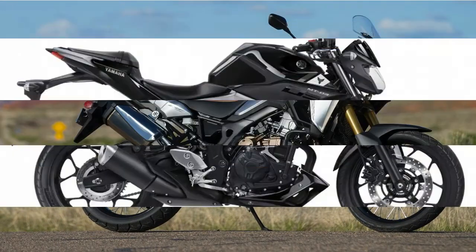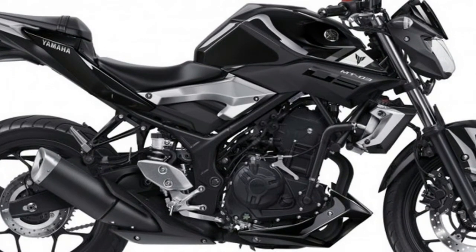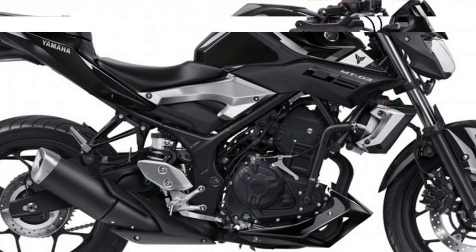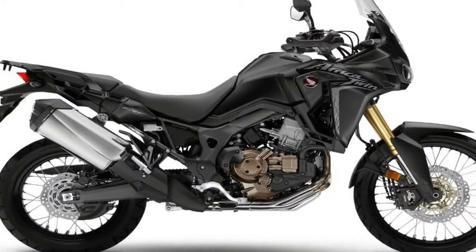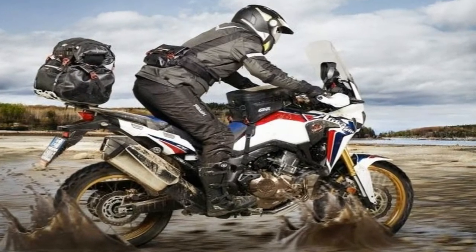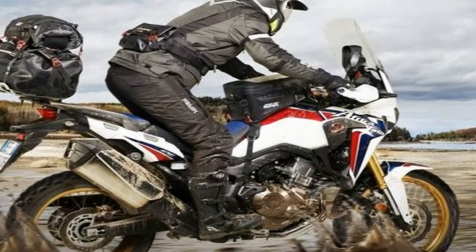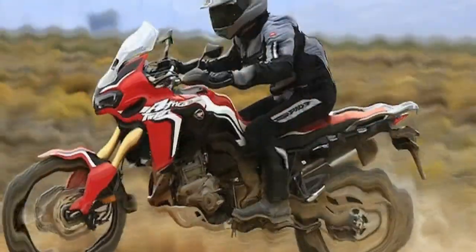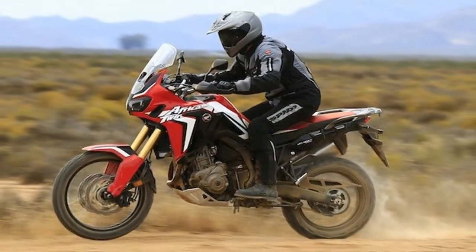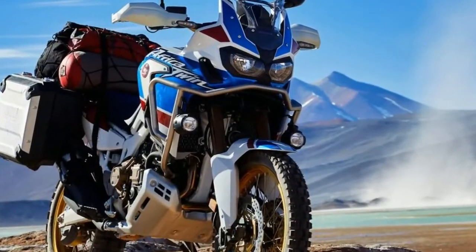When the CRF1000L Africa Twin was introduced in 2016 as an homage to the successful XRV650 and XRV750, the full-scale adventure motorcycle was immediately heralded for being equally capable of crossing rugged continents and highway cruising. Now, the true adventure spirit of the award-winning model expands with the introduction of the CRF1000L2 Africa Twin Adventure Sport, which pushes the platform even further into long-range, off-road ready territory.